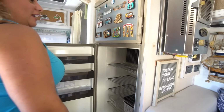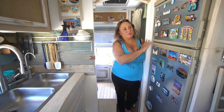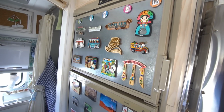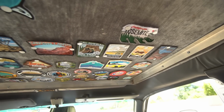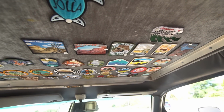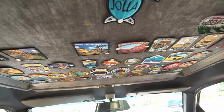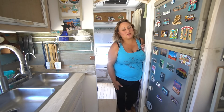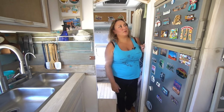It obviously houses our collection of memorabilia when we travel. We put all our magnets here, and underneath the cabin area, you will see that we also collect patches. We realized early in the game that we couldn't really pick up big things as we were traveling, so little mementos like this remind us of the places that we have been.